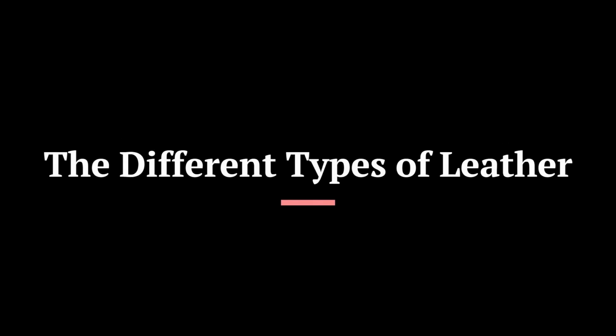Leather, oh leather. The stuff that screams, I'm classy, and I know it. There's just something about leather that makes us all feel a little bit cooler, from jackets to shoes to purses. Maybe it's the way it smells, or maybe it's the fact that it's strong and long-lasting. In any case, leather is one of those materials that never goes out of style.